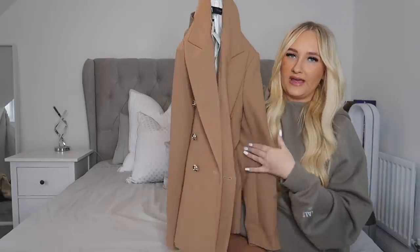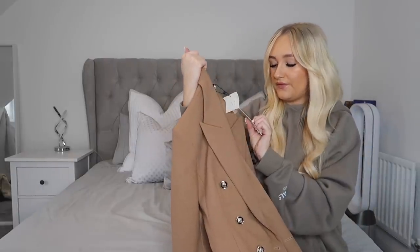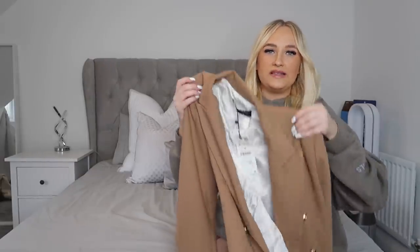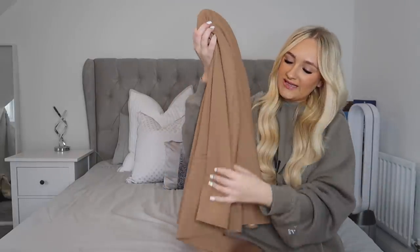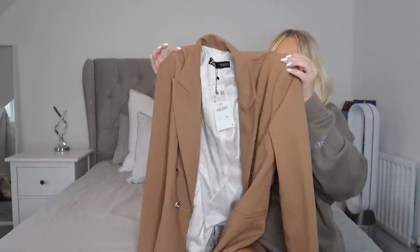These are fake pockets, so this one doesn't have pockets. But again, it was £59.99, so it's not massively pricey. It's a good price for a blazer. But again, I think this is going to be a really nice dressy blazer. I just wanted a couple of blazers to wear when I go out, because I didn't have a lot of blazers. I had a nice couple of daytime ones, but I wanted some evening ones that I could wear when you want to dress up that little bit more. So yeah, I picked this camel one up.